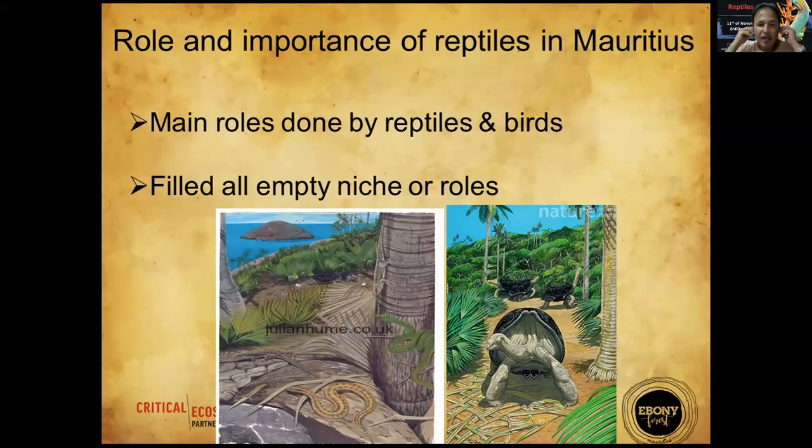Mauritius, as we all know, was never colonized by mammals. So the only mammals that colonized were the bats, but it was colonized by reptiles and birds. And thus, most of the roles that would usually be taken by mammals in other ecosystems were taken in Mauritius by the reptiles and the birds. So most of them fill all the different niches.